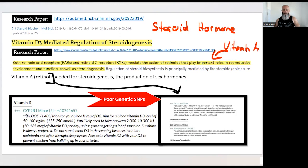And another couple of big players is vitamin D, which is a steroid hormone. It's not even a vitamin. And we've also got vitamin A, which is retinol. So as you can see, we've got to make sure we've got adequate vitamin and mineral status. So we just can't second guess this. We have to get it right.